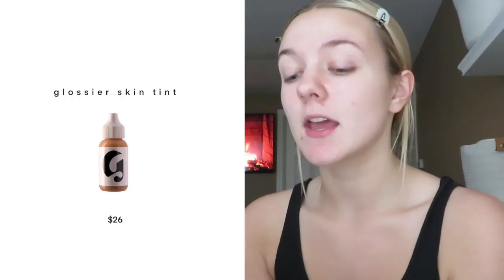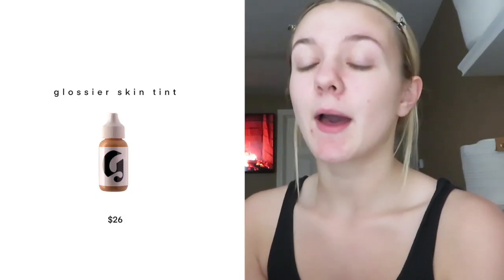We are going to start off with my literal current favorite product. That is the Glossier Perfecting Skin Tint. I have mine in the shade G10. I love this product so much, especially for right now, with wanting to do more natural makeup because I'm at home. So why would I wear a full face foundation? And this really does the trick because it's a skin tint, so it has that moisturizer type of effect.